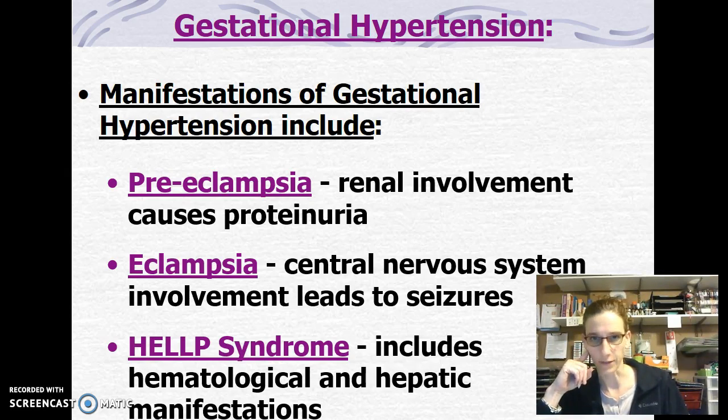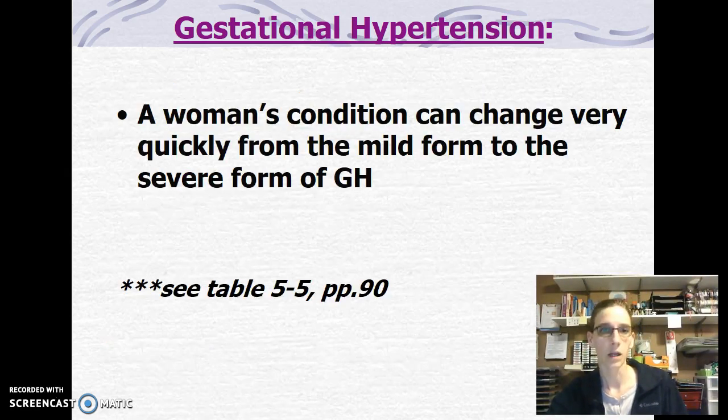Be sure that you know the difference between these three manifestations of gestational hypertension. One, preeclampsia involves the kidneys, eclampsia involves the central nervous system, and HELLP syndrome involves the liver. A woman's condition can change very quickly from the mild form to the severe form of gestational hypertension. And there is a table 5.5 on page 90 that will give you more information.